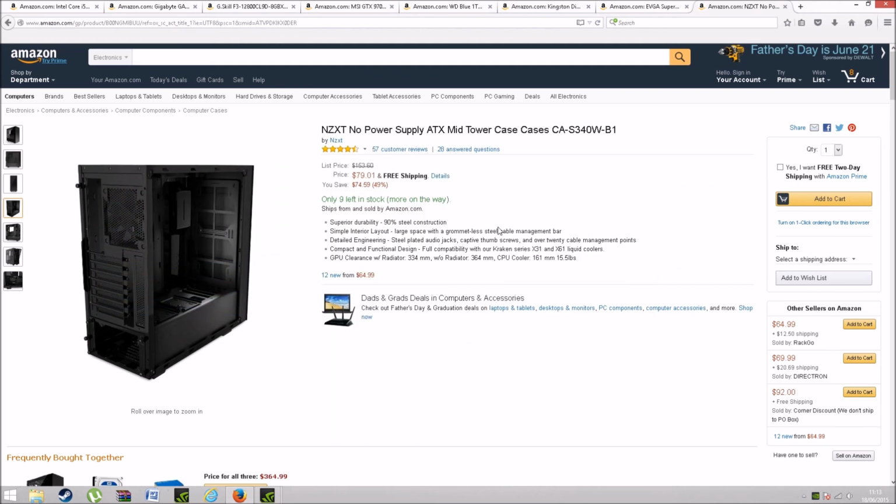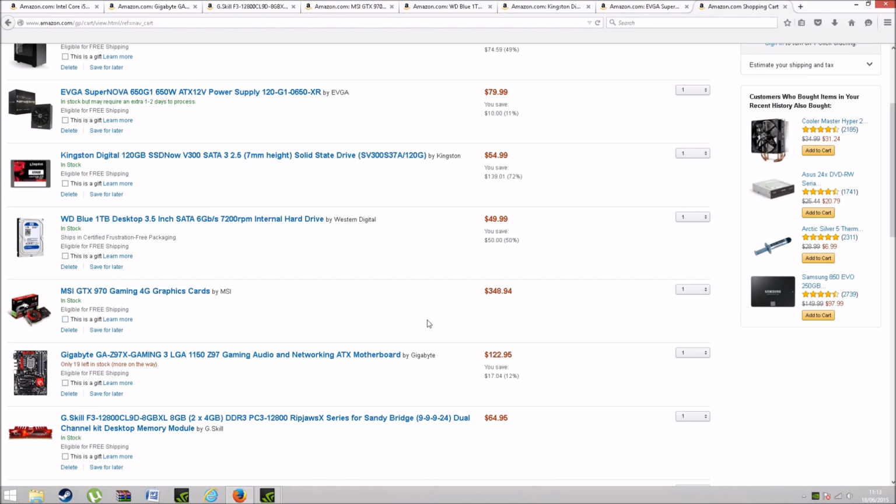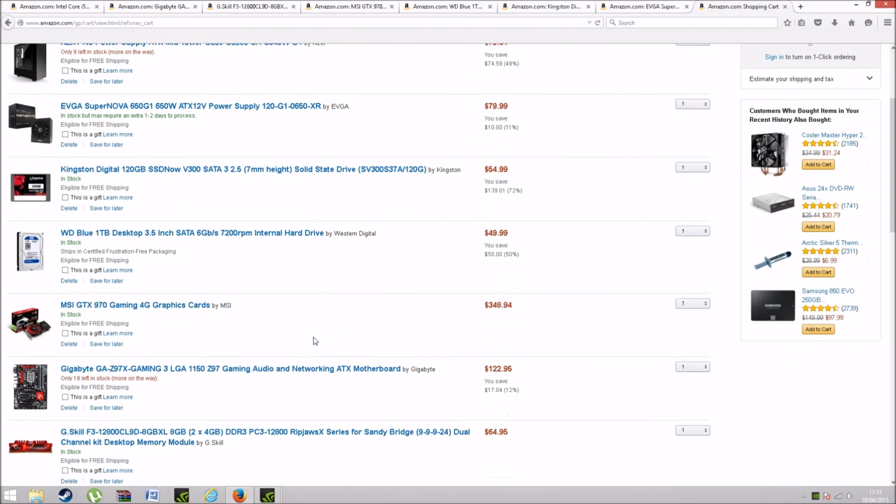So that's the whole build, guys. It's really good, as you can see here. $1,036, give or take, because you might be able to get it cheaper. With some sales, or if you get a different GTX 970, you might be able to get it a bit lower. But basically, it's a $1,000 build.